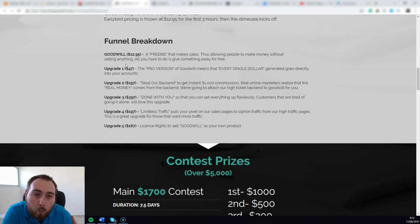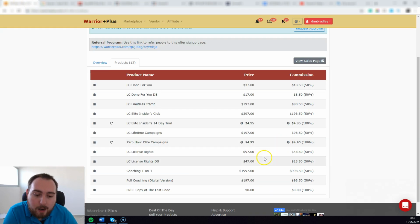Now, if you think you can make one sale in this system without selling anything, right? How much traffic do you think you could send into something for free? Lots. Lots of people are going to go in and get free things. And then because you've given them that goodwill, you've given them something for free, a lot of them are therefore going to choose to buy an upgrade.